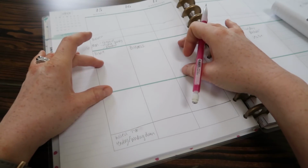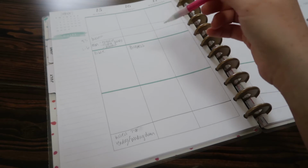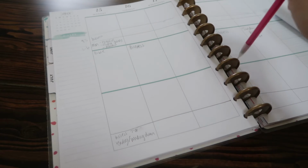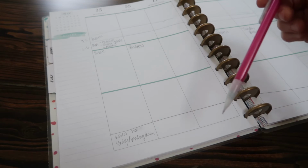I try to keep those open because I think it's important to be flexible as well, because every week is so different. But I know the basic times I'm working on my business in the morning, afternoon, and then 2 days a week. I know the basic times I'm doing my self-care and reading and stuff like that.